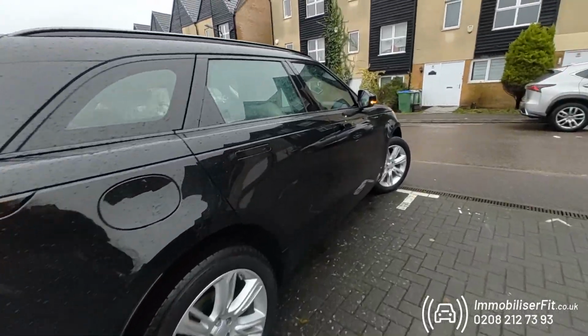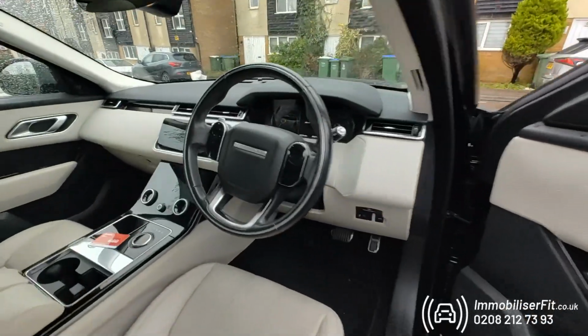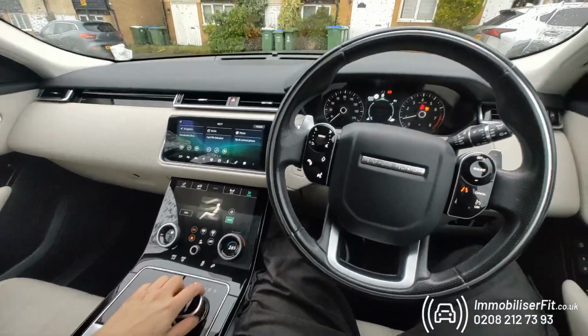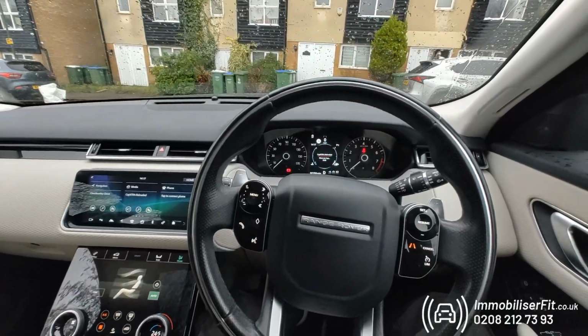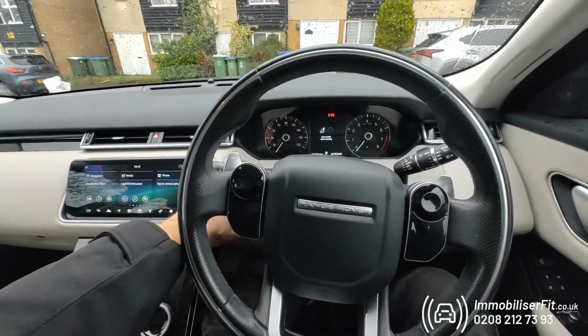2020 Range Rover Velar, protected with a Starline Immobiliser. So if a thief got the key, drilled the hole in the boot, started it up, got it running, whether they got your key, drilled the hole, whatever they do, as soon as they put it into gear, vehicle cuts out. As you see, vehicle's died, they're unable to drive it away.